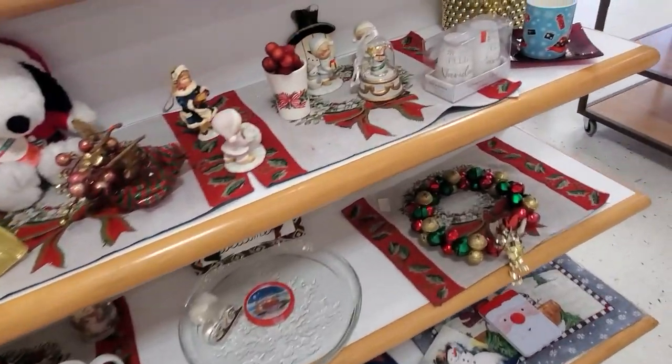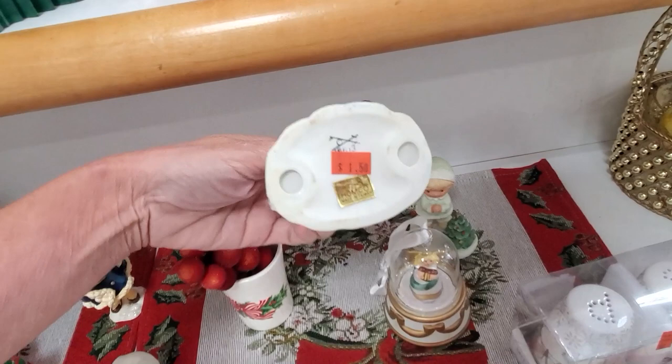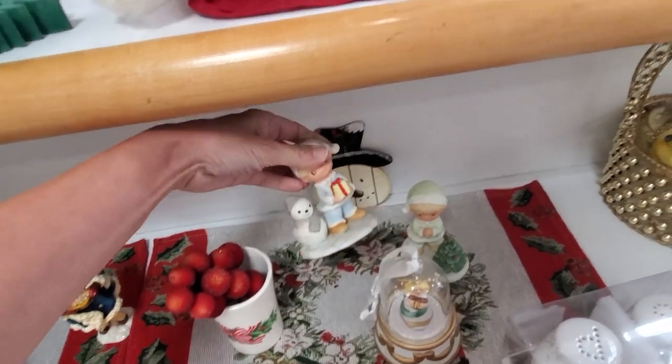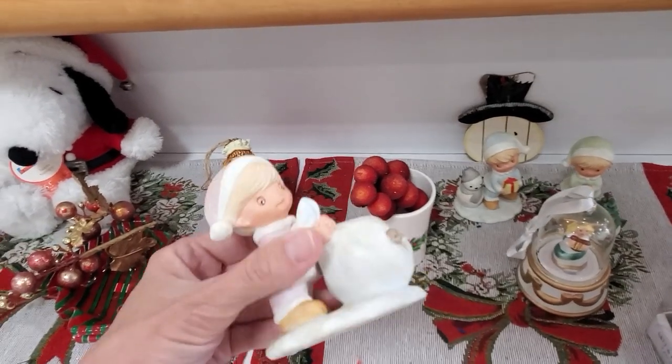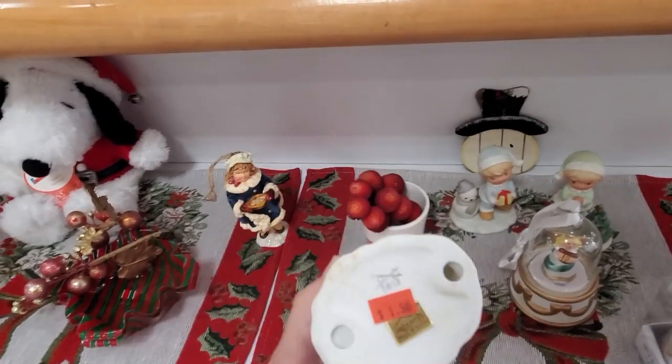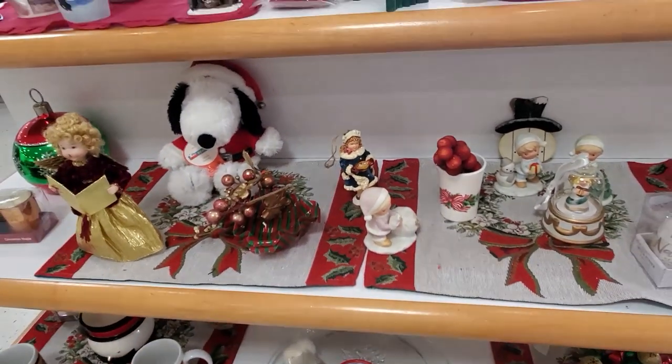We got more Christmas. These little guys are cute. Homeco. I always get corrected when I say Homeco. It's Homeco, even though it's spelled Homeco. If they wanted it to be Homeco, why didn't they put the E in there?